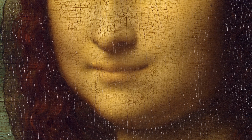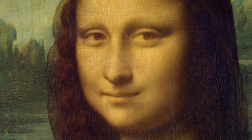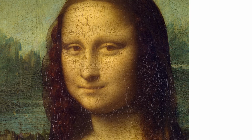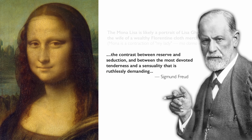Of course, it's her smile that's so famous today, and it certainly is a smile that doesn't clearly tell us what she's feeling. It's ambiguous. And I think it allows people to read into it in any way that they prefer. Sigmund Freud, for example, saw a combination of a maternal gaze, but also a gaze that was flirtatious. And I think I do see both of those aspects here.